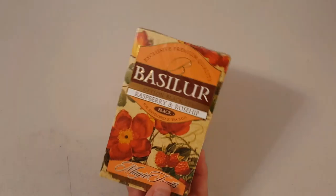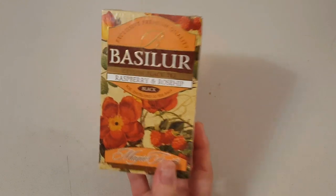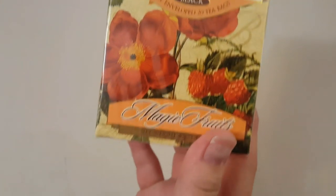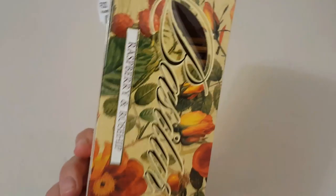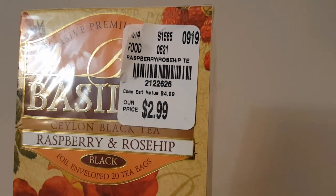And I got this tea here. This is some raspberry and rose hip. They are individually packaged teas. I'm going to use these for my tea pocket favors and or whatever kind of gifts or favors I might make. They were $2.99. There are 20 bags in here.